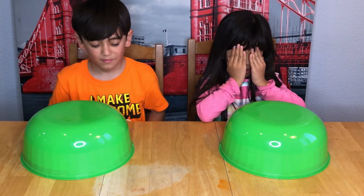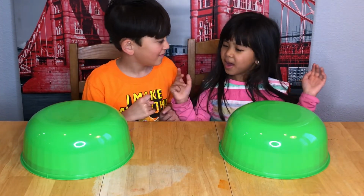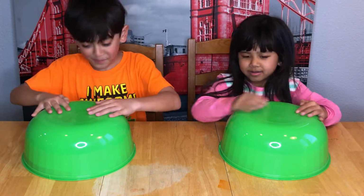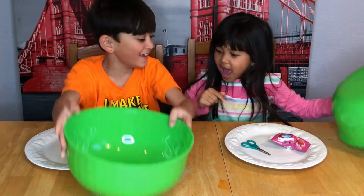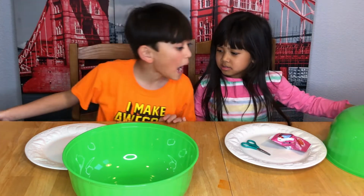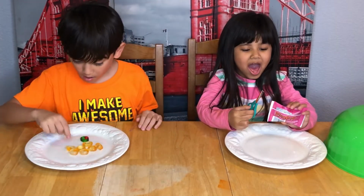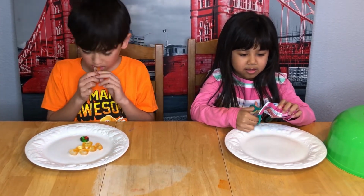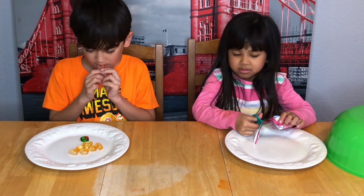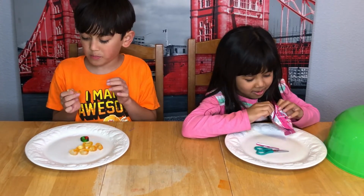Okay, dish number 9. Oh, I'm gonna keep. 4, 3, 2, 1. You got a ring pop. A ring pop with scissors. I am cutting it open now. Look at the middle. Eat them.